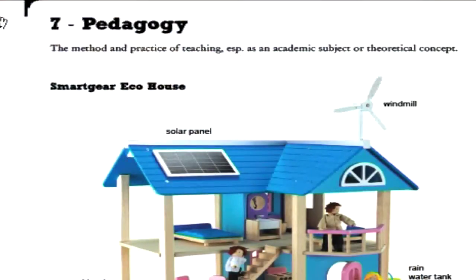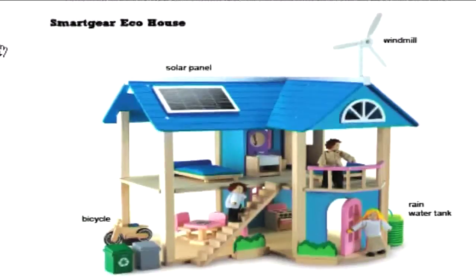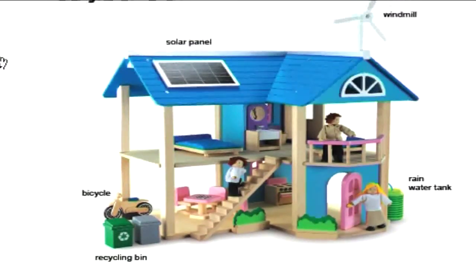And next is pedagogy. We can talk a lot about it, but you can use different means to provide information on what you want to tell people, and how they can be aware of their ecosystem. So you can see there are small toy houses, and this is quite uncommon today. I mean, 5 years ago, there weren't such toys, but today it's really impressive, because there's even a rainwater tank, which is uncommon. Many people don't use a rainwater tank yet, and there's the recycling bin also. For a toy, it's really very impressive.